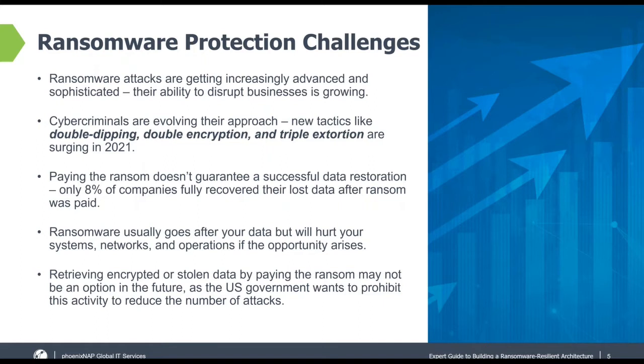The other thing that's making this difficult is we see crazy advances in some of these ransomware capabilities, right? And so you guys can Google some of these things, like the process of double dipping, different types of extortion, encrypting, double encrypting certain items. There's just this whole slew of things that can go on.